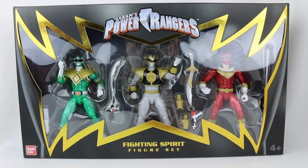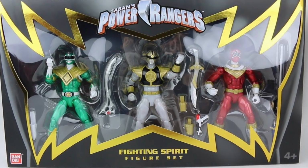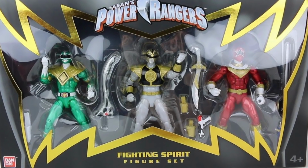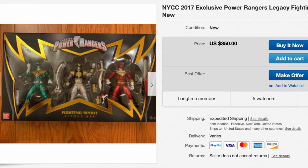One of the coolest Legacy figures we got from Bandai during these con exclusives was the Legacy Fighting Spirit figure set, which was basically all of Tommy's forms. We have the Green Ranger, White Ranger and the Red Zeo Ranger, and this can be seen in the aftermarket anywhere from $250 to $500. I'm telling you, people love Tommy.